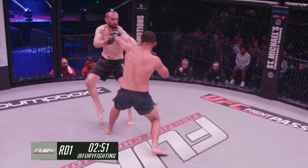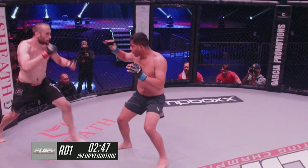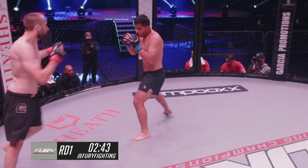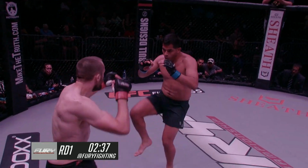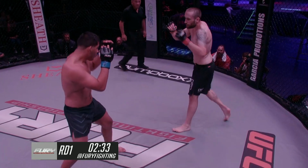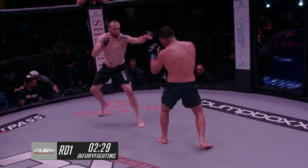Dustin with an early low kick, looking to establish some sort of distance management. Hits it again. Marco trying to pressure in heavy with his jab. I like how low Soto's staying, and that's allowing him to really press forward, and that can dictate the tempo and the pace of the fight. That actually will conserve quite a bit of energy.